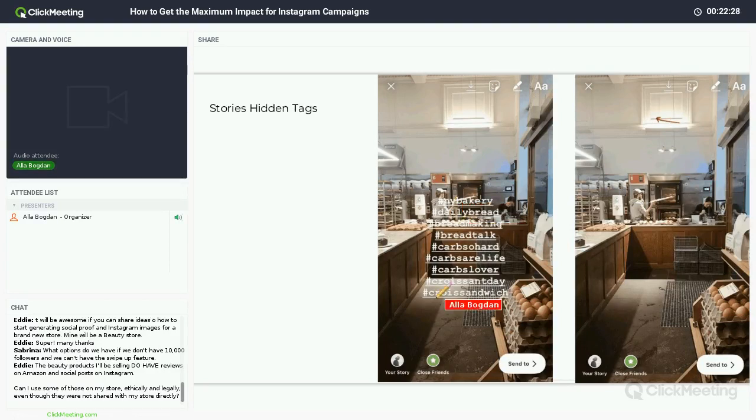Then make this copy as small as possible, almost to the size of a dot, and then hide it somewhere. If I have white color for my text, I can hide it somewhere over here. Then make it brown and hide it here, black and hide it here. So Instagram will understand that you have all these hashtags, and your stories will be shown to people who are looking for them. But no one can see that you use them.